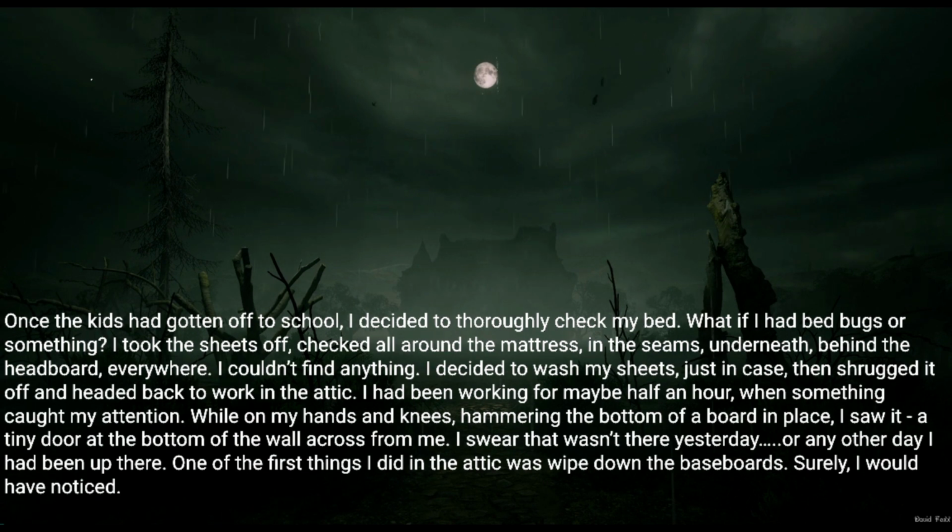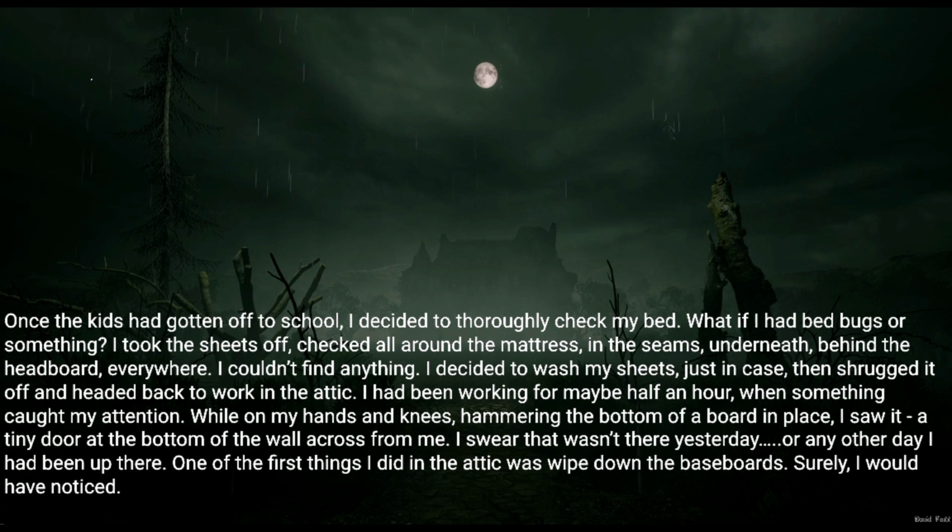Once the kids had gotten off to school, I decided to thoroughly check my bed. What if I had bed bugs or something? I took the sheets off, checked all around the mattress, in the seams, underneath, behind the headboard, everywhere. I couldn't find anything. I decided to wash my sheets, just in case, then shrugged it off and headed back to work in the attic.